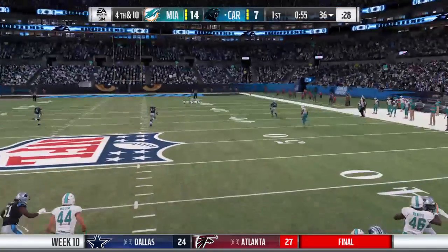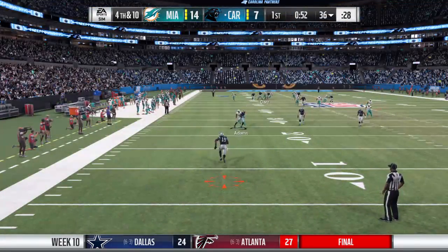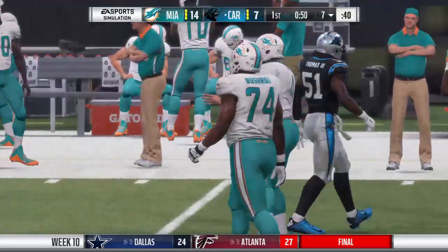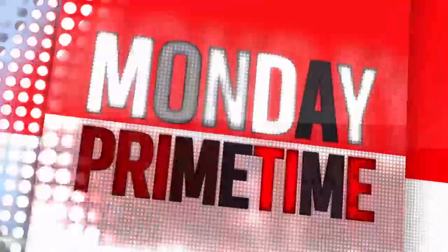This one away by the punter, Dar. And a nice special teams job here. This is going to be down inside the 10 at the 7-yard line.